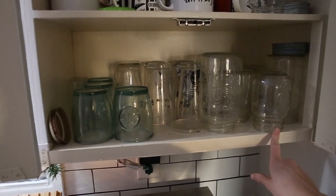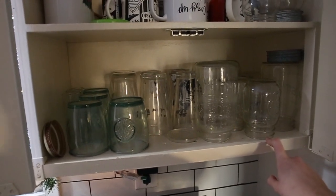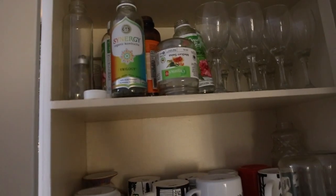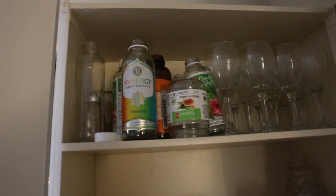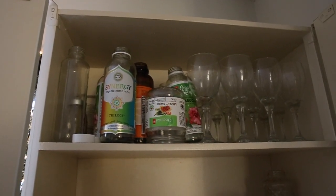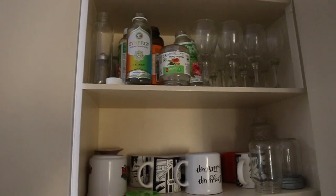There's not usually this many in here because they're usually being used, but there's a ton right now. And then, yeah, these are just all my mugs. And then up at the top, I have kombucha bottles that I need to take the labels off of, because I like to reuse these because our city doesn't recycle glass. So I like to find other uses for these instead of throwing them in the garbage.